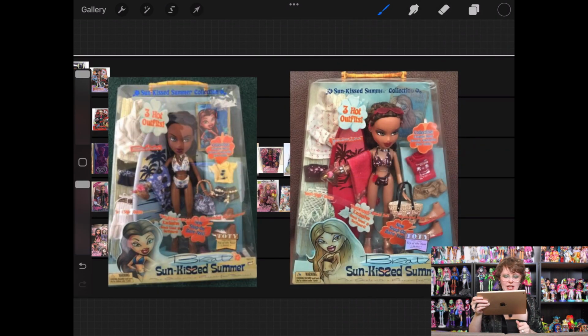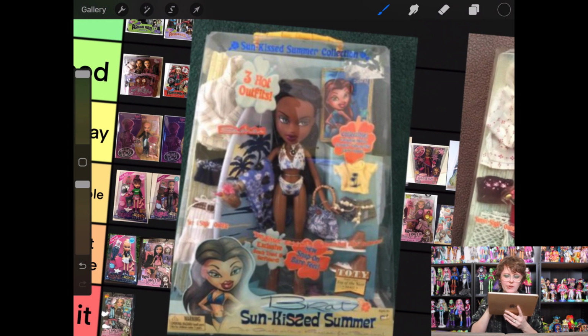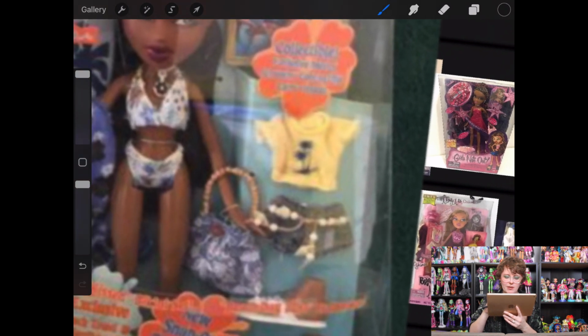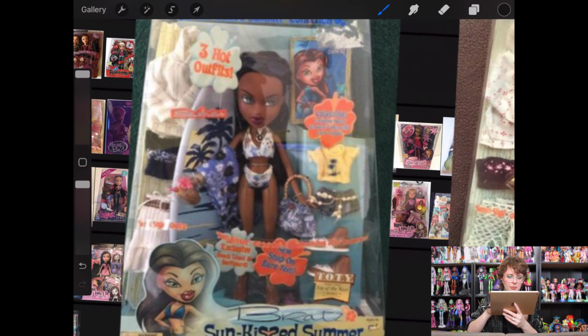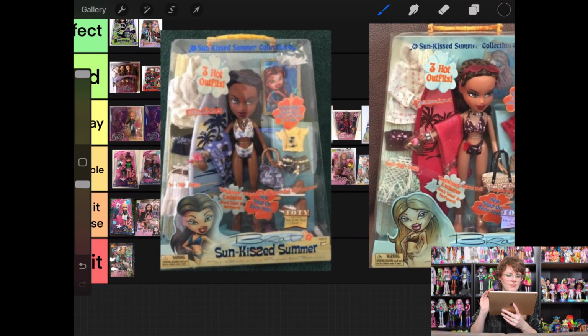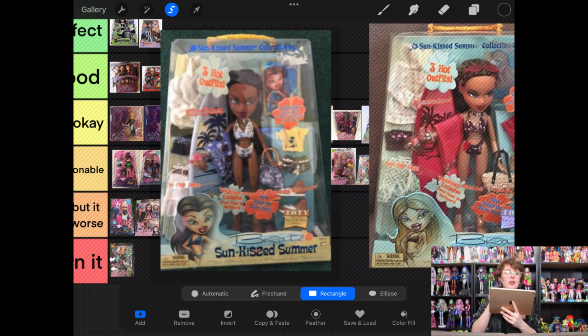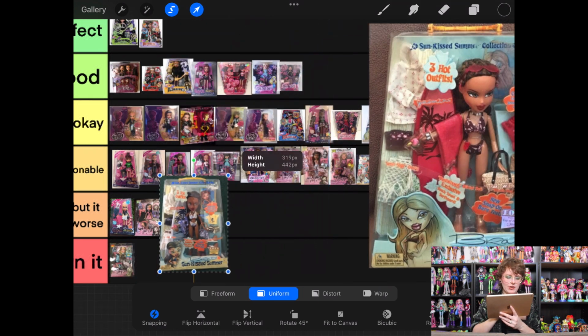Then we have Sasha and Yasmin from this line. Sasha looks good. Her face is a little iffy again. But her clothing pieces are actually really cool. I love this second piece. Like the belt that she's got on these shorts looks really fun. And I like her swimsuit too. This is shocking to me because of the face and because I don't typically like swim dolls. But I was so immediately struck in a good way by her. She actually is going to get to go up to good.